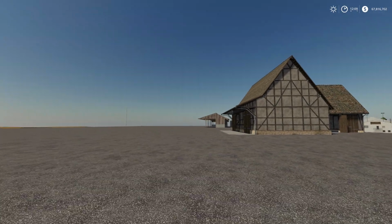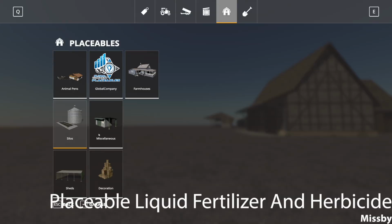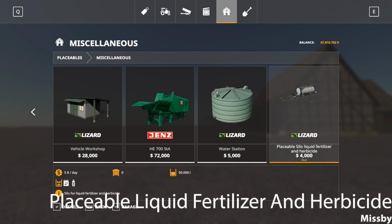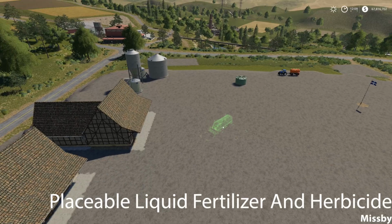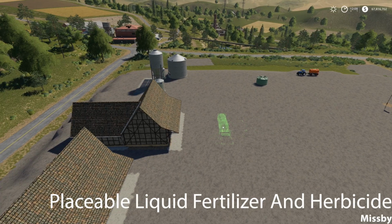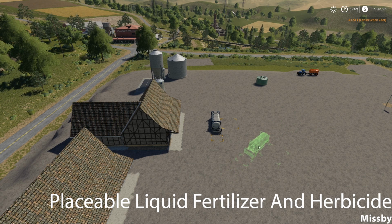Next up, we have the Placeable Liquid Fertilizer and Herbicide tanks by Miss By, and it is available for all platforms. Now, the mod author that did this one also did the Placeable Fuel Tank mod that got updated this week. Let's put that one down. That one is the Liquid Fertilizer or Herbicide. Let's put two down. Put liquid fertilizer in one and herbicide in another one.